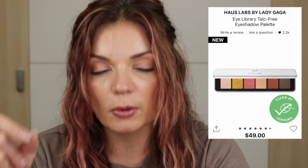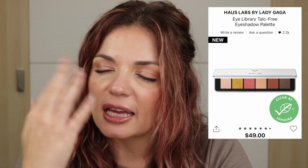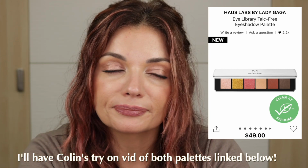The other product I have in here, because of Colin from Queer Bones, is the Haus Labs Eye Library eyeshadow palette in the Super Neutral one. I had no interest when these palettes were announced. I looked at the color story and I was like, cute, but not a need. And then Colin sent me a video on Instagram, and they just had the prettiest eye look on. It was coppery, sparkly, warm, toasty, yummy.